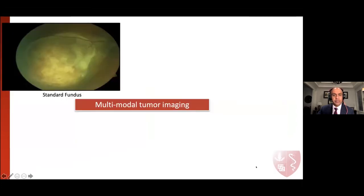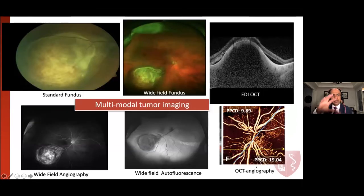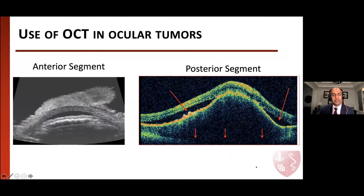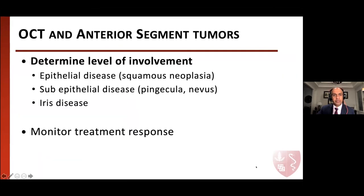So it's multimodal tumor imaging that we use in composite, not just any one modality, but taking them all together to put together a picture of the patient in multiple dimensions with various information that then leads to a diagnosis. But OCT is probably one of the techniques that we use ubiquitously from the front of the eye to the back of the eye. So we'll talk about anterior segment and posterior segment OCT in ocular tumors.